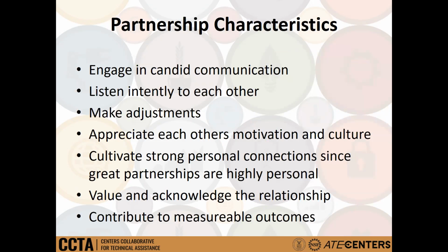All right, so let's just go over a few partnership characteristics. You want to make sure that you engage in candid and honest communication about what you want to do and what your expectations are. You want to listen intently to each other. You want to make sure that you understand what their needs are and what their expectations are. You want to be able to make adjustments. They might have a slightly better idea than you have, so you want to be able to run with that and not feel so committed to your particular idea if you can get more buy-in by taking a slight side step.